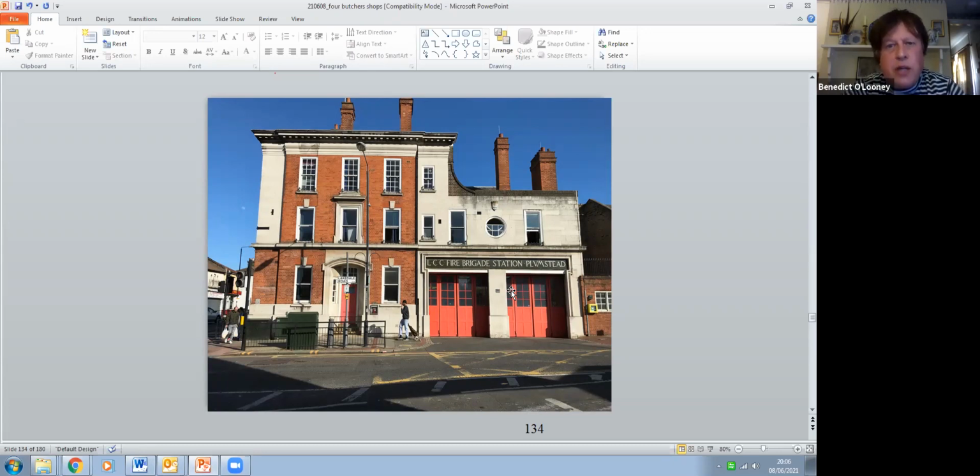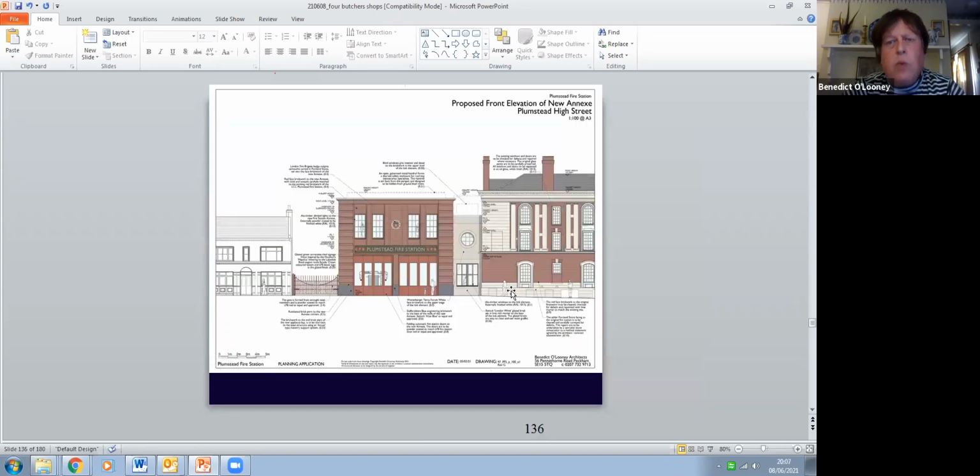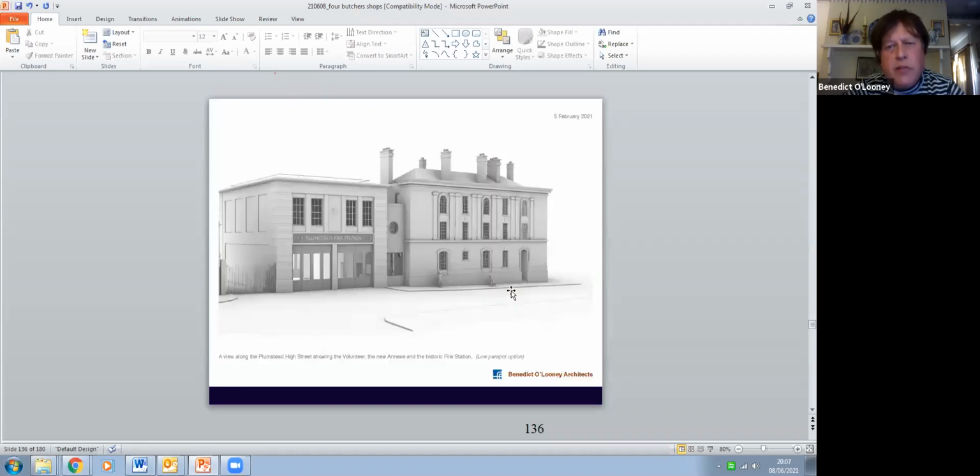And so we've persuaded the fire brigade, who are building a new annex to the east of the site, and we basically designed the front of this new annex with a link. And we're proposing to have Doulton glazed ceramic lettering on the front.